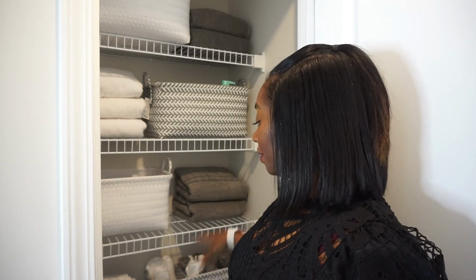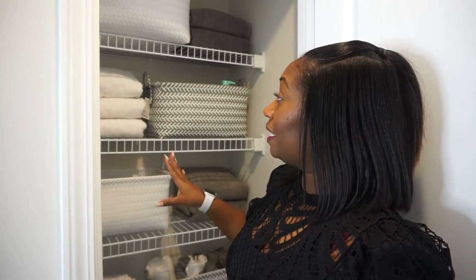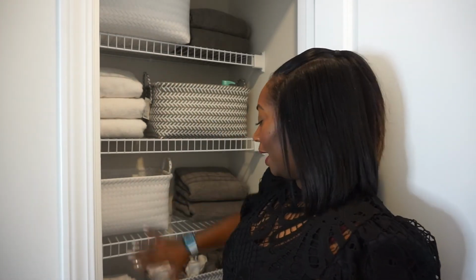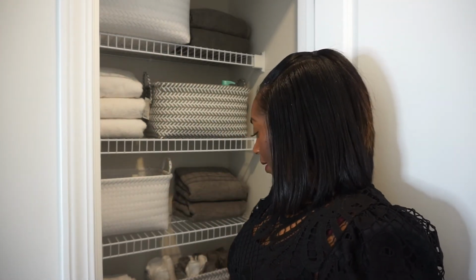Now you guys, I was able to get all of this done for under $60. That was really good because the boys' towels are new. I did buy new towels. Everything you see here is almost new, except for the blanket that I stored up here and their personal items that I had here. And the tissue, of course, I didn't have the box; I already had it.